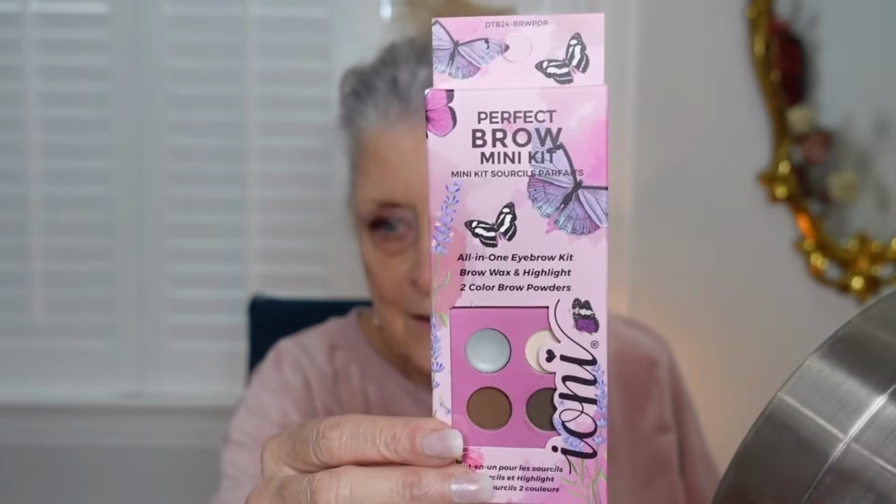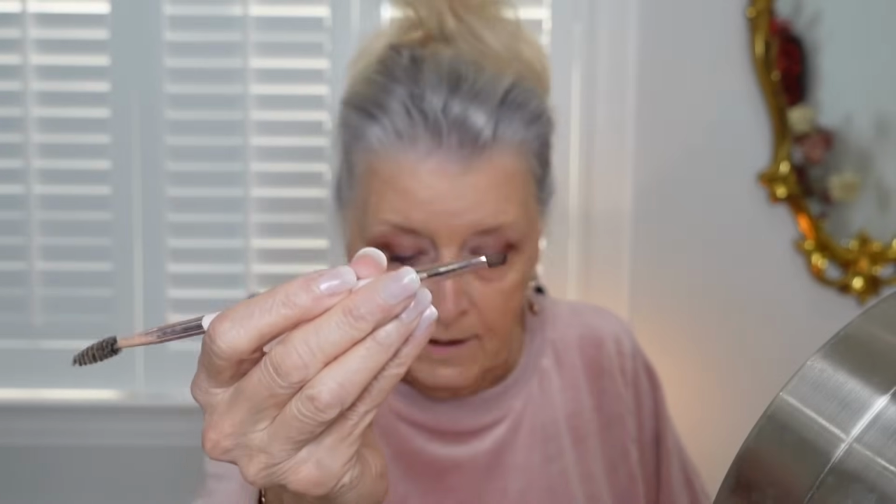Brows. I got the Ioni Perfect Brow Mini Kit. And you can see it has these little waxes here. Uh-oh. I need a brush. I didn't bring one back. I'll be right back. Okay, I got a brush. And I had to get some concealer. I just had to. Okay, I'm going to use, I think this is a Dollar Tree brush. So this is what this looks like.